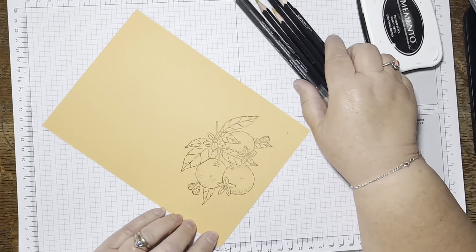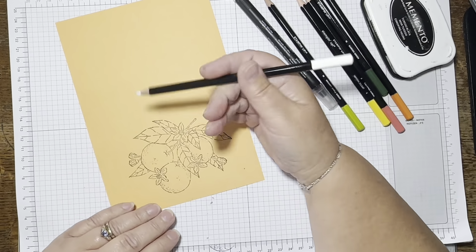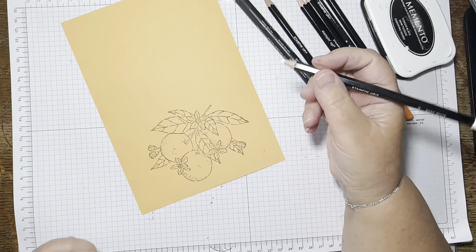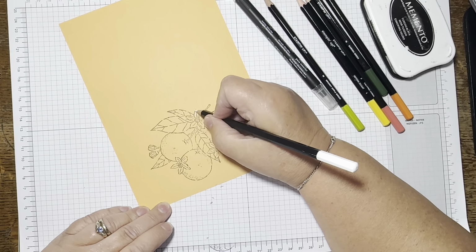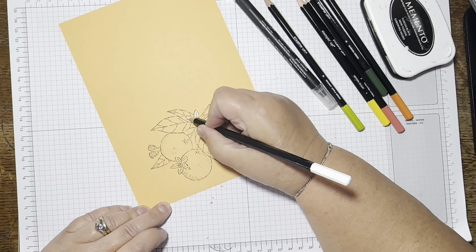And then I'm going to colour it in with watercolour pencils. First of all, I'm going to use the white. Now, this is not a colouring class. This is just me. So I'm using the white and I'm colouring in the petals.